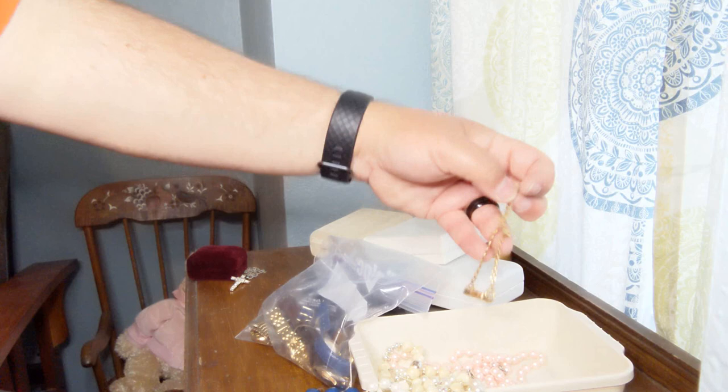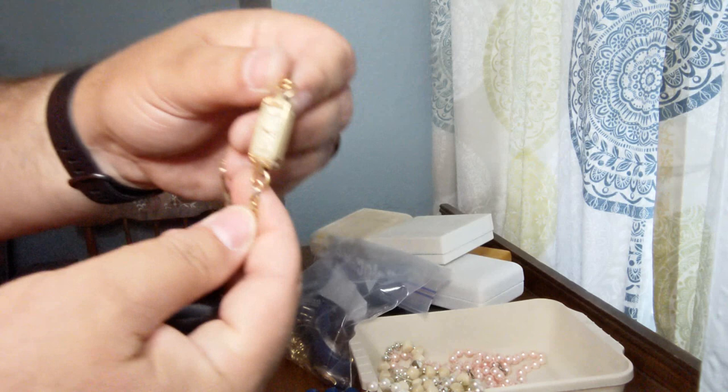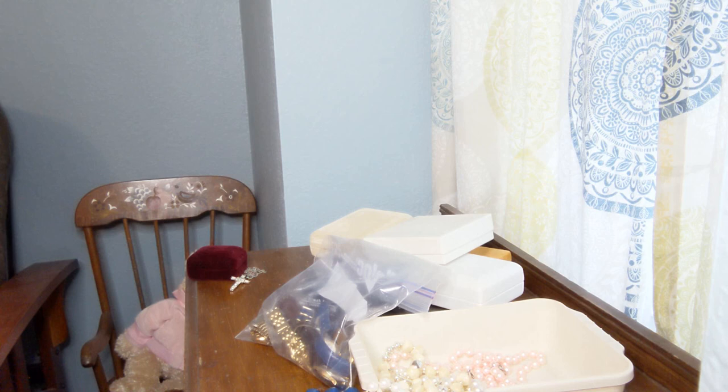Not a whole lot in there, except for this watch. That, again, is another nice 30s, 40s women's watch. That is a Gruen. That's cool. 10 karat gold filled. Well, not too bad. Set that aside.